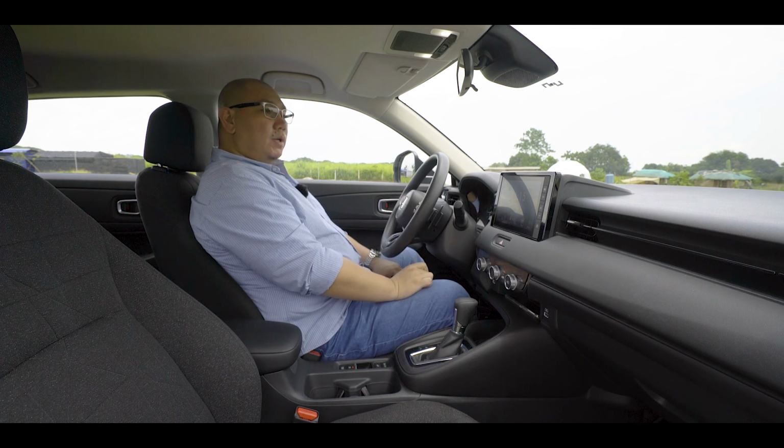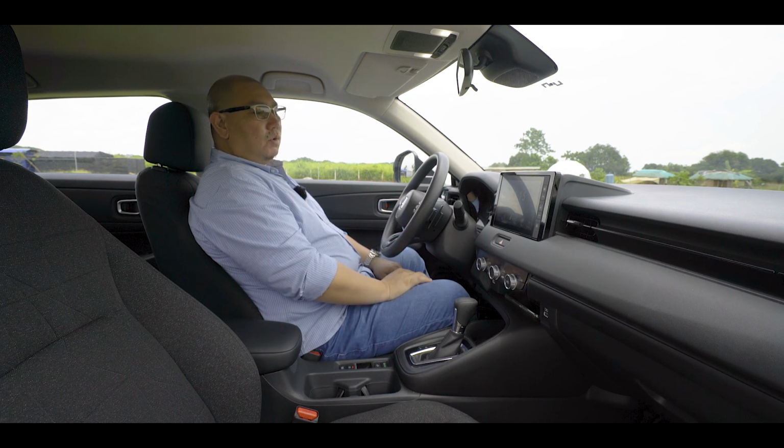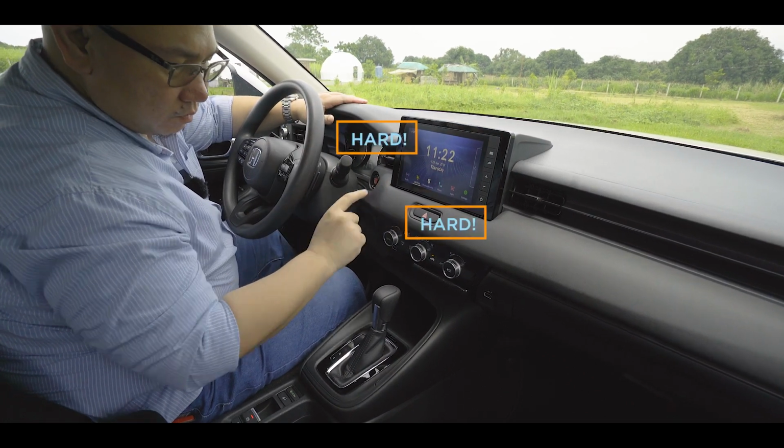One thing that we noticed, one thing that, well, again, comes with the fact that it's an entry level model. There's a whole lot of plastic in the interior.